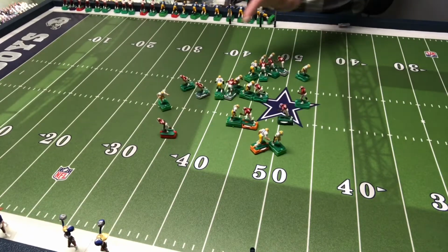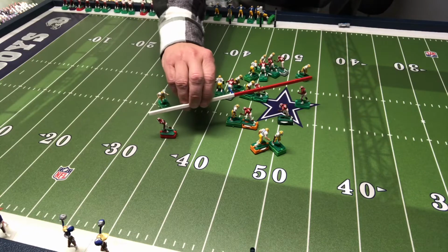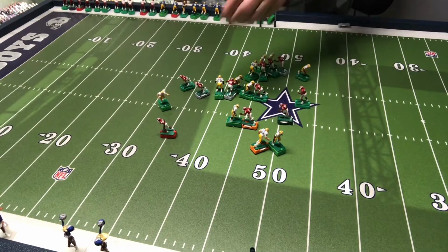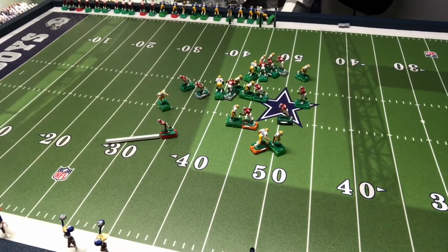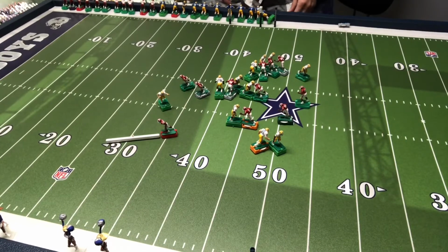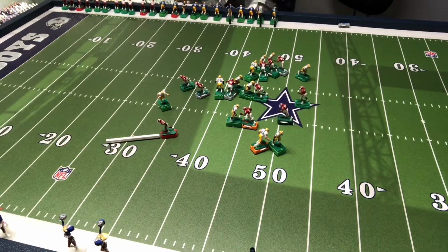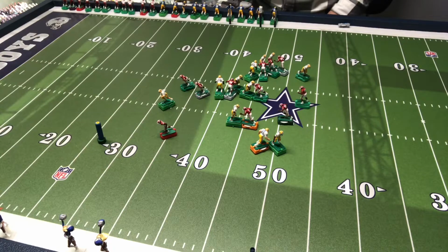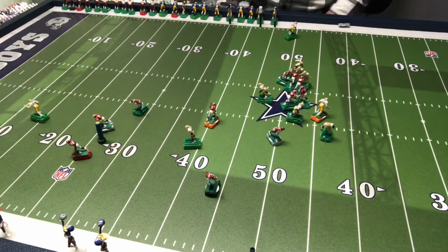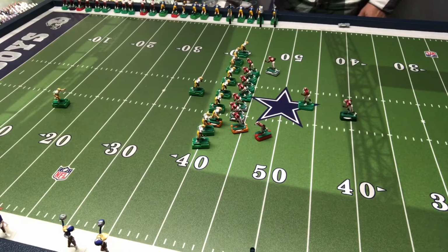Quarterback has it. Back to pass. He's got number 82. White stick. He got behind the safety. Number 82 going for the white stick. Here we go on 2nd and 7. He missed it to the left. 3rd and 7 for Indiana.